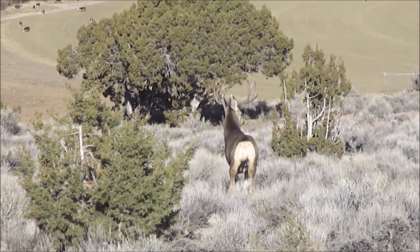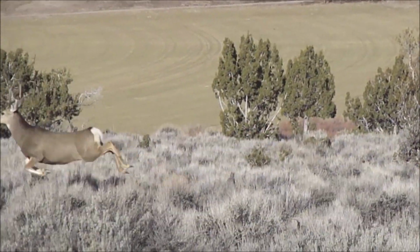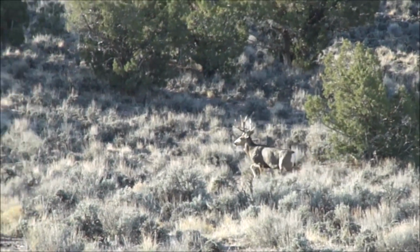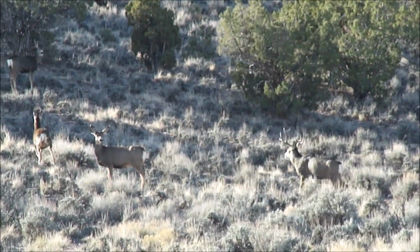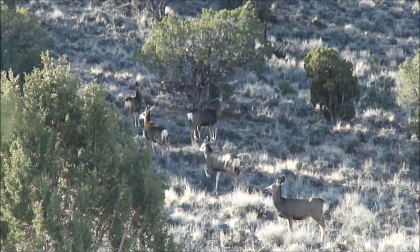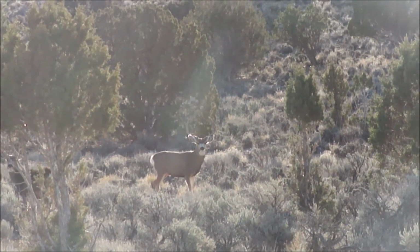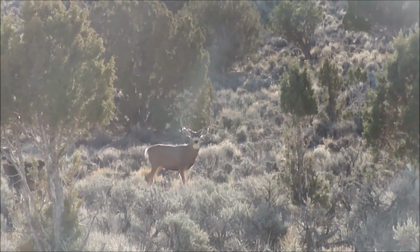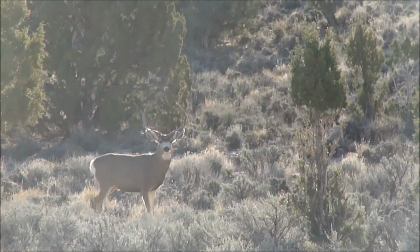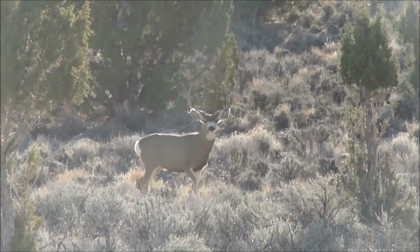Not a great big buck, but a nice little 4-point. Whoops, going now. Yep, he ran. The reason he's running, he's chasing does. So not a great big buck, but it's kind of fun to see him. Here's another buck at about 8:30 in the morning, chasing a doe. He's not a great big buck, but he's a nice mature buck.